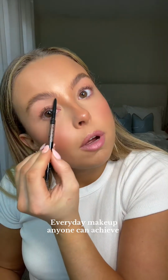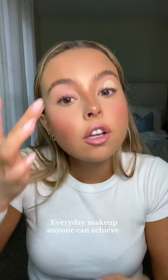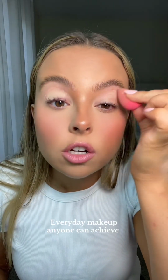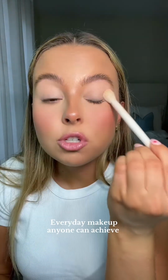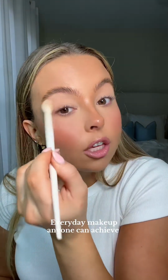So go get you an eyebrow pencil, top it off with some brow gel, take a little bit more of your concealer and put it on your eyelids. Doing this because everybody has some veins, redness, discoloration on their eyelids, and we don't want to have that. I'm just gonna set that concealer into place. This is also a super beneficial step if you feel like you have oily eyelids.